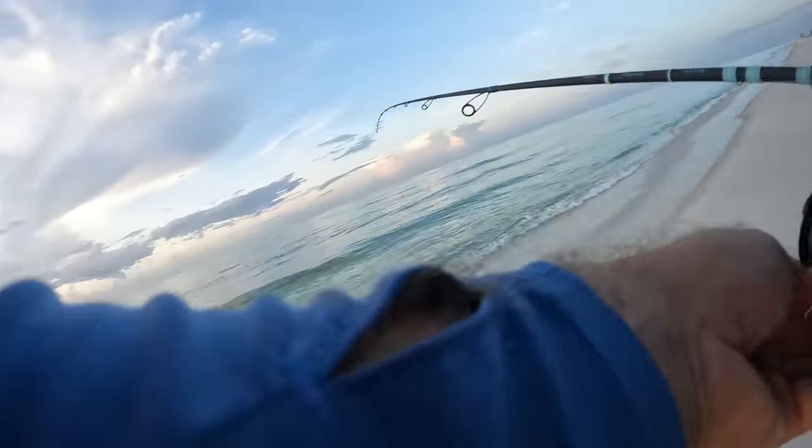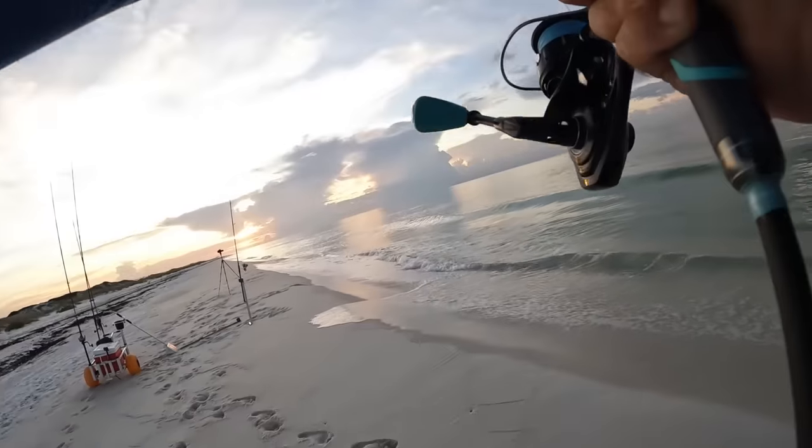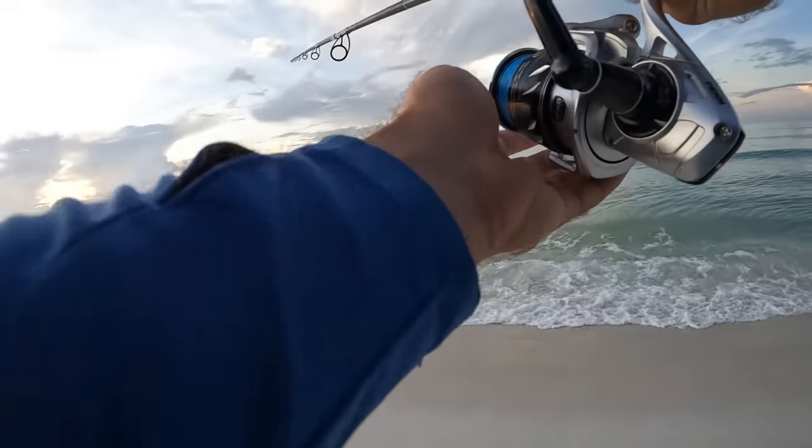I'm also gonna toss out a little rod, and I'm gonna put it right here in the surf, because the little rods always get hit. At least that is my experience. While our rods are out, let's chunk the spoon and see if we can get either a good fish or some bait.